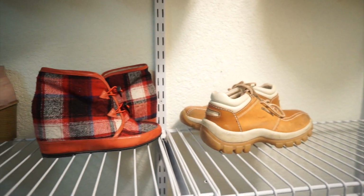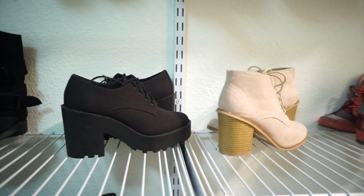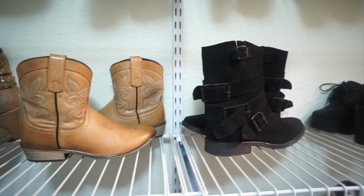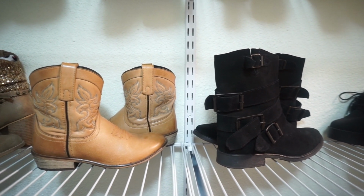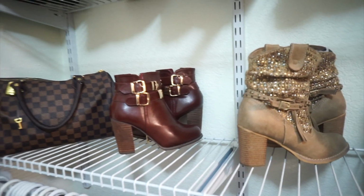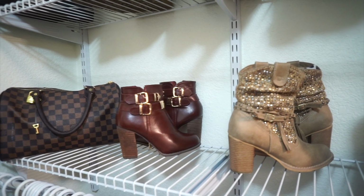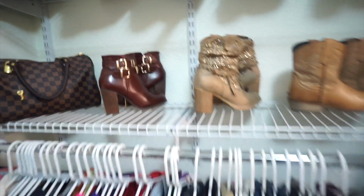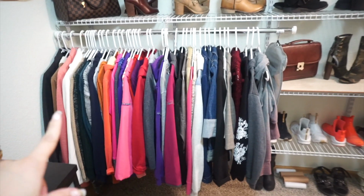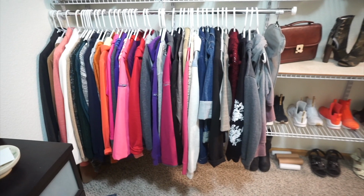And then right here, I just have more shoes, then my booties, ankle booties, cowboy booties, cowgirl booties, and these are my favorite boots along with my favorite handbag that I hardly ever use because I want to preserve it. Down here, I have all of my winter pea coats and jackets and long sleeve hoodies. So all of that.